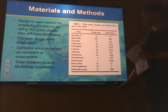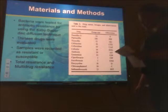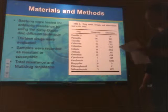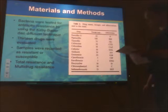And total resistance and multi-drug resistance were also calculated throughout this study. Total resistance was calculated as the total number of isolates in each population with resistance to at least one drug divided by the total number of isolates in each population. Multi-drug resistance was calculated as the total number of isolates with resistance to more than one drug in each population divided by the total number of samples in that population.